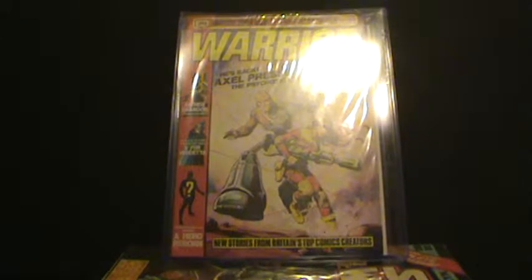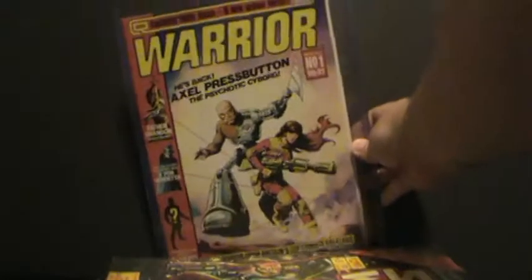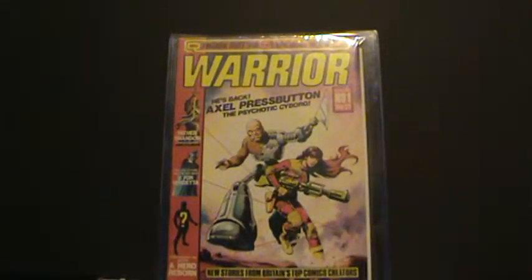Alright, not really treasury size, but large enough that they don't fit in any magazine holder. I found this one at Wizard World, Columbus.